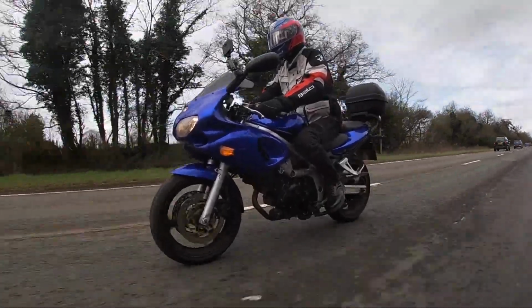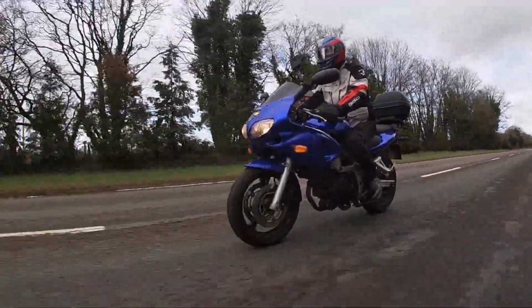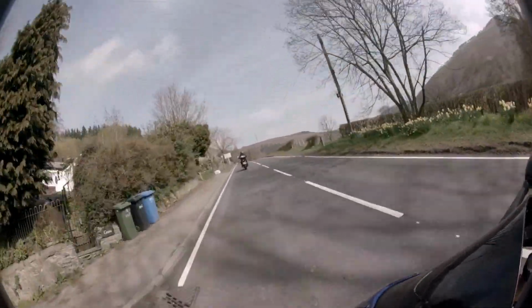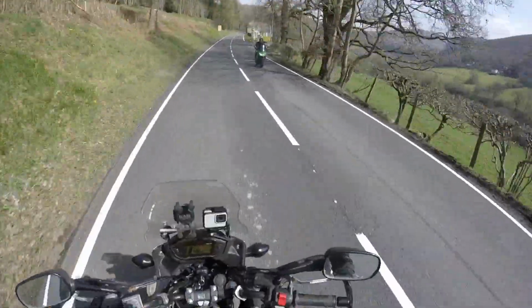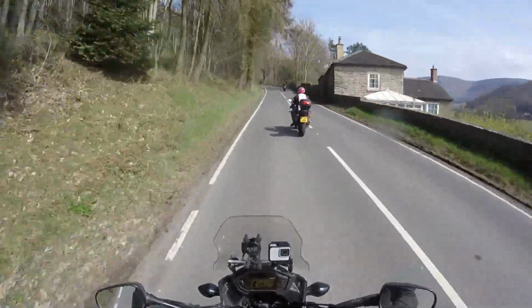Now the Horseshoe Pass is in Denbighshire, North East Wales. The A452 road runs through the pass and reaches a maximum height of about 417 metres or 1,368 feet above sea level. Not surprisingly, the pass gets its name because it's roughly horseshoe shaped. This tight and twisty section of road has been a popular ride out for motorcyclists for generations.